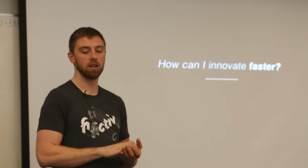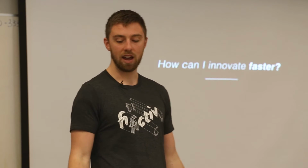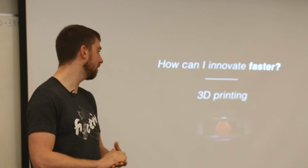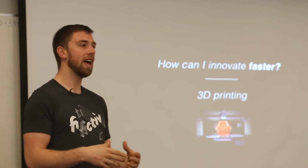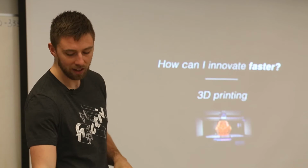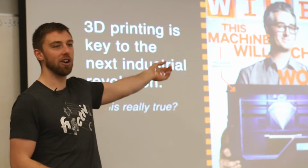Time is money. So if we want to innovate faster, we turn to technology. The best tool we had at the time, opening in 2011, 2012, was 3D printing. We said 3D printing is a tool we're going to use. This is going to be awesome. We're going to leverage this tool and build better products, and be able to do it faster. And the irony was that about 6 months after we opened the lab, this article comes out.